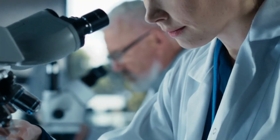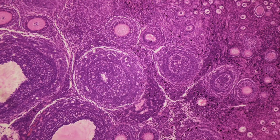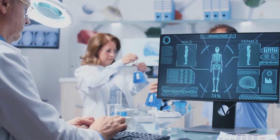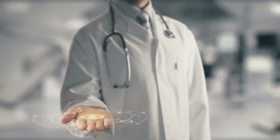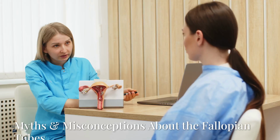Alright, are you ready for some seriously cool science? Because we're about to get into some weird but true facts about the fallopian tubes. First up, scientists think fallopian tubes may have stem cells. That means they could have regenerative properties, meaning they might be able to repair themselves. How cool is that? And get this, recent research suggests that ovarian cancer might actually start in the fallopian tubes. Yep, you heard that right. This discovery is leading to new treatments and even preventative measures.